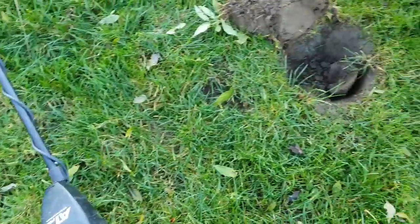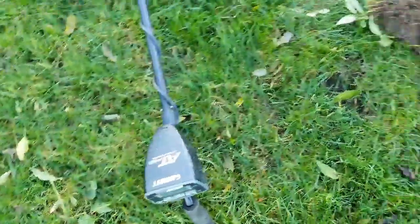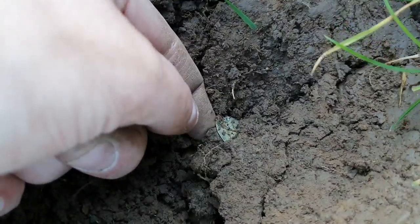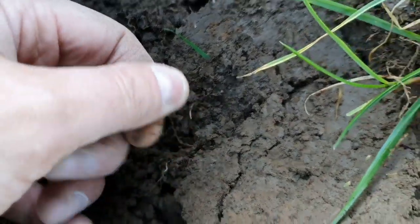Well, this was a dodgy signal. 52 on the AT Pro. I wasn't even going to dig it, but we've just seen a flash of silver, haven't we? Yeah. Best not be a ring. Oh, it's a flipping ring pull.